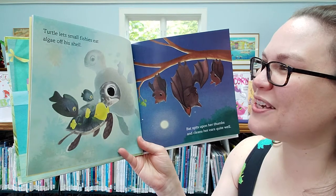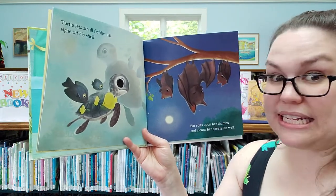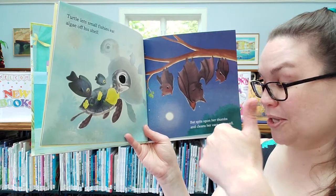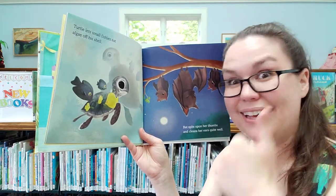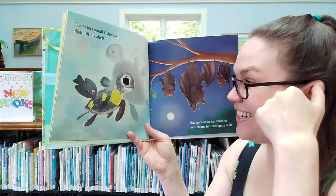Turtles let small fishies eat algae off his shell, and bat spits upon his thumb to clean his ears quite well. Can you imagine spitting on your ear, on your thumb, and then cleaning your ear?